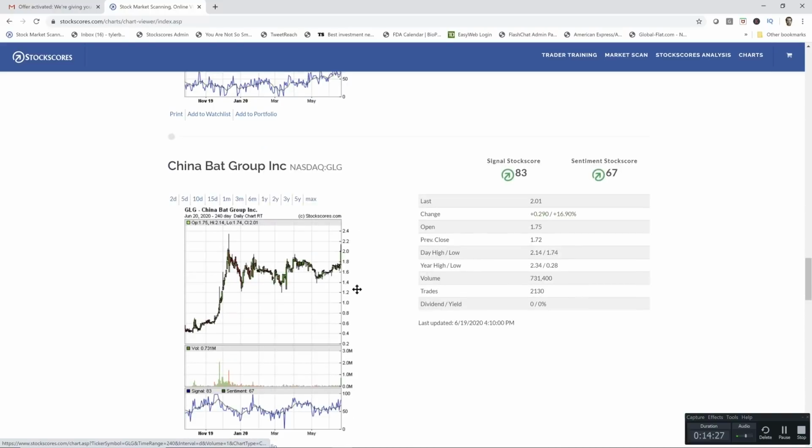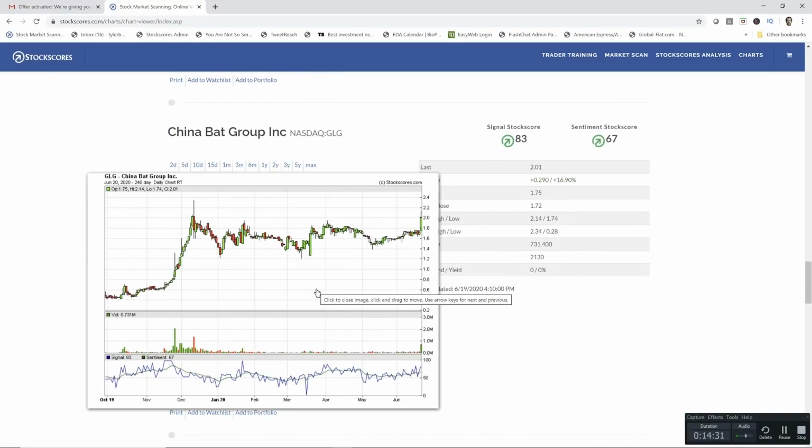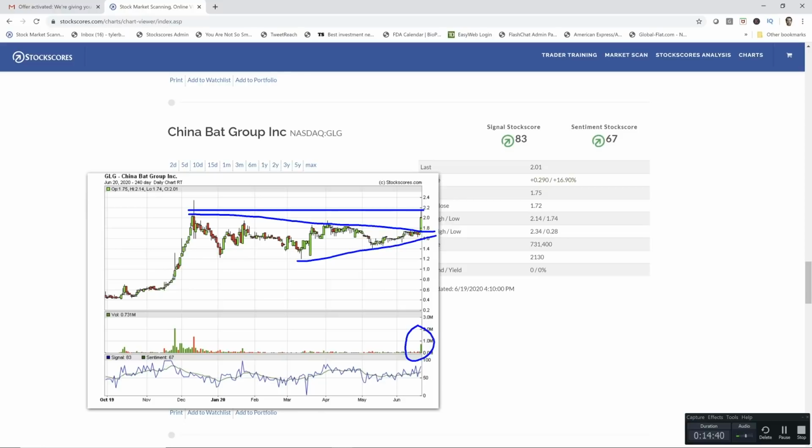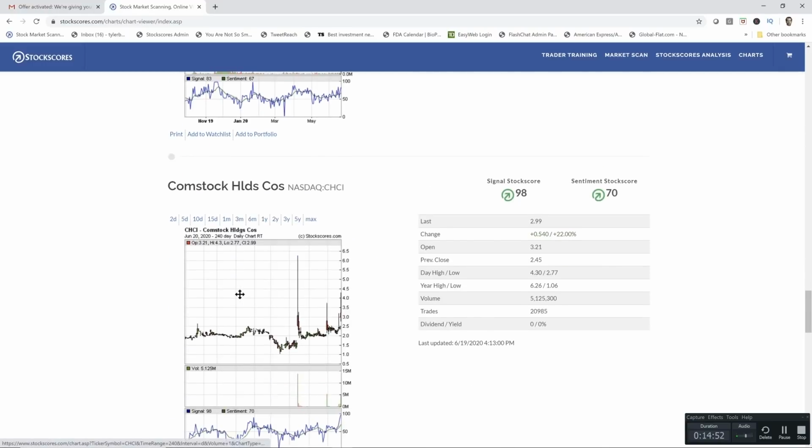This GLG looks quite good. For those of you that know what chart patterns are all about, you can see there, sorry, that didn't draw quite the way I wanted to. That is a pennant pattern again, spike in volume, spike in price. That shows us that investors are excited about something with this company. I'd give this chart a 7 out of 10, which essentially means I believe it has a 70% chance of moving higher.